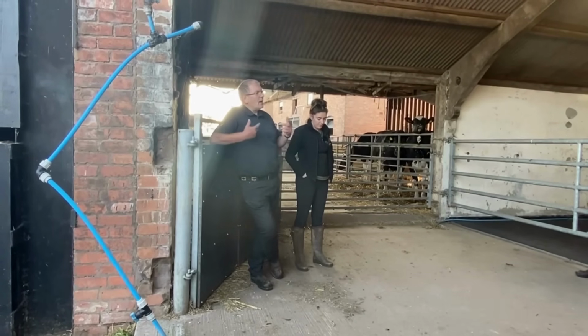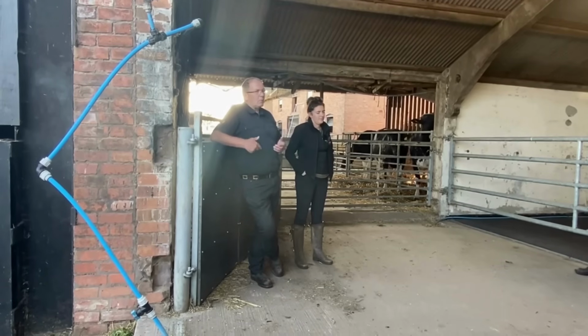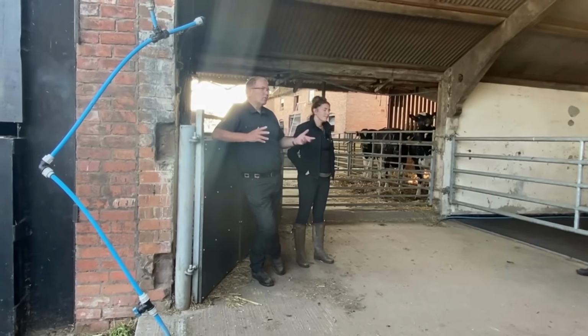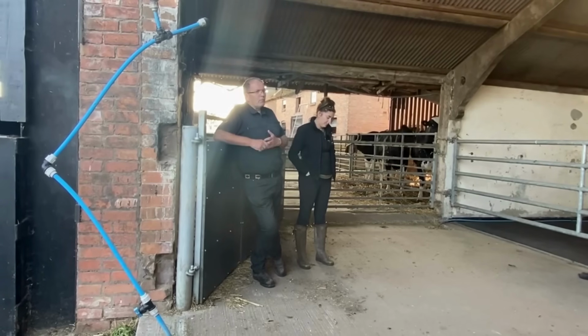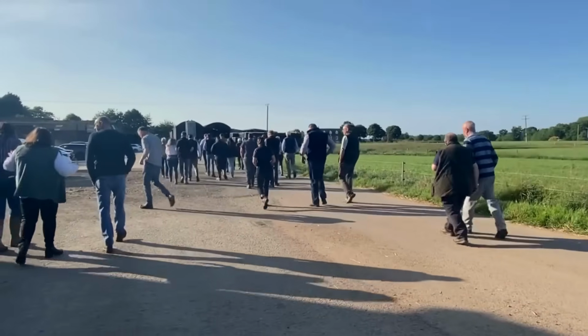Every calf's given a name, they've got the number, but they're given a name as well. So we know the animals by name through the system. We'll know whether they're a tricky calf or not, without looking at records. So that's just our ethos. We're quite soft with the cattle, and we want to stay that way.